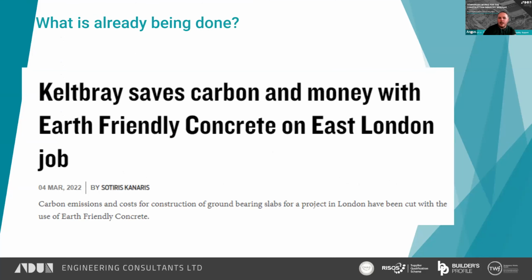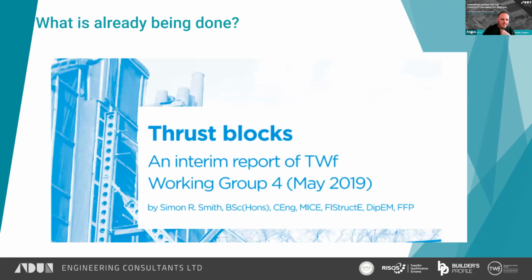So what's already being done out there? So Keltbray and Wentworth House, this earth-friendly concrete, which I believe doesn't contain any cement at all, which is always a plus. Cement accounts for a good chunk, around 6% of worldwide emissions, I think, comes from cement production. So it's a big win if we can start dropping out the amount of cement within a structure.